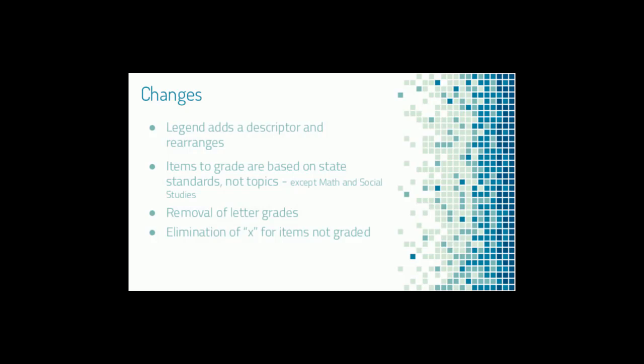On the previous report card, each report card line item read more as a topic than standards. For ELA and science, you will find each line item is a specific standard which aligns to our curriculum. For math and social studies, you will find the line items are topics. We are currently in process of editing curriculum for those two contents. Once the curriculum is done, we will adjust the report card for math and social studies to match the new curriculum, resulting in new line items, which are standards. That will occur for the 2020-2021 school year.